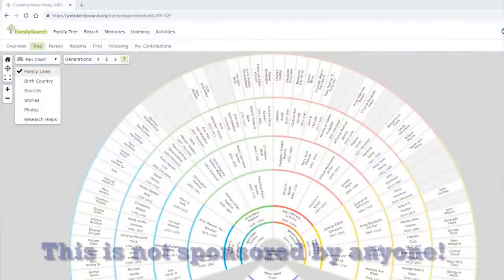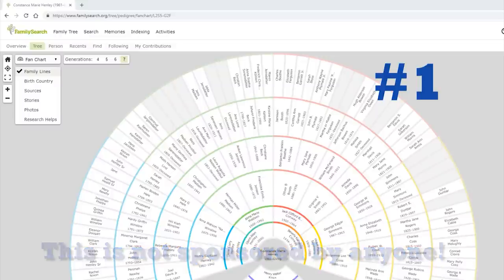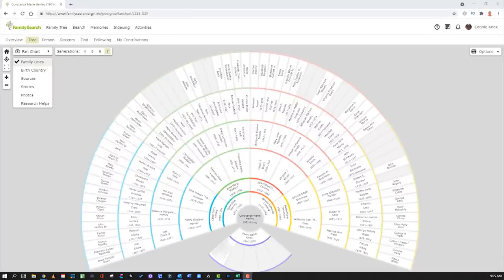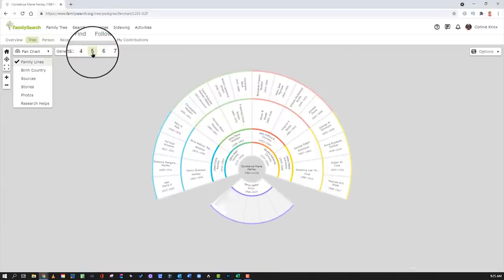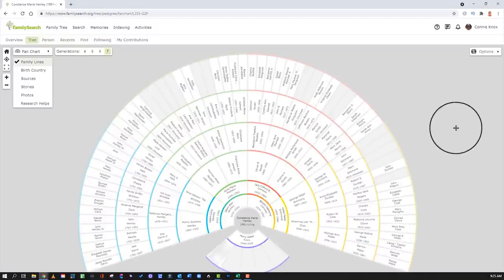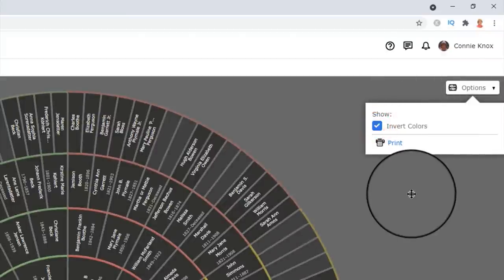All right, number one on our list of five, that I like a lot about the family tree at FamilySearch, and by the way, you just get there from the family tree, click family tree, and you're here. I like the fan chart. Now, in this view, you're looking at it in seven generations, which is right up here. I could drop it down to six generations, five generations, four generations. I like the seven generation view. Now, what I really like is to come up here to the options tab and invert the colors. I think it's much prettier to look at.